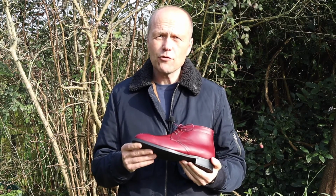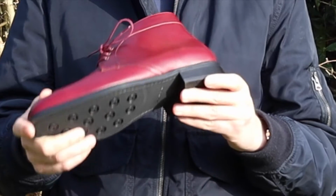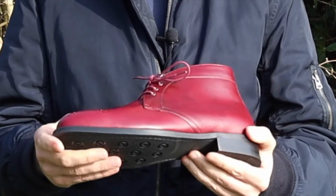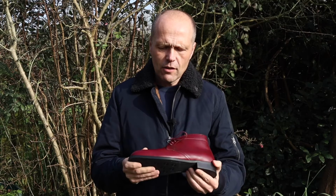And the first thing that strikes me is the colour. This is a really good delivery of a burgundy. I would say certainly more burgundy than oxblood. And yeah, I can see that's going to look really nice. Such a versatile colour, oxblood and burgundy. They go so well with so many of one's clothing.